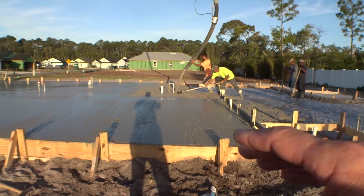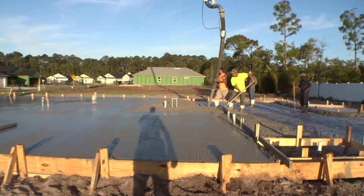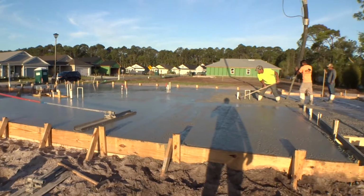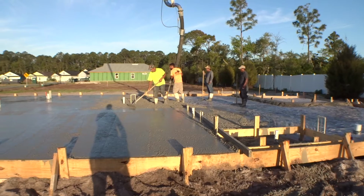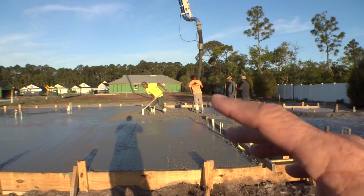You can kind of see the whole operation. He's pouring the field. They're just moving it around, getting it all spread out. This gentleman's doing a little trowel work right here. Okay, very cool. This gentleman's in charge of the pump operation. He's the one who's flowing it as fast or as slow, moving the big boom around so that those guys don't have to kill themselves.